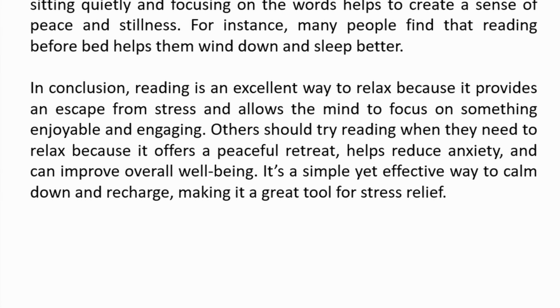Others should try reading when they need to relax because it offers a peaceful retreat, helps reduce anxiety, and can improve overall well-being. It's a simple yet effective way to calm down and recharge, making it a great tool for stress relief.